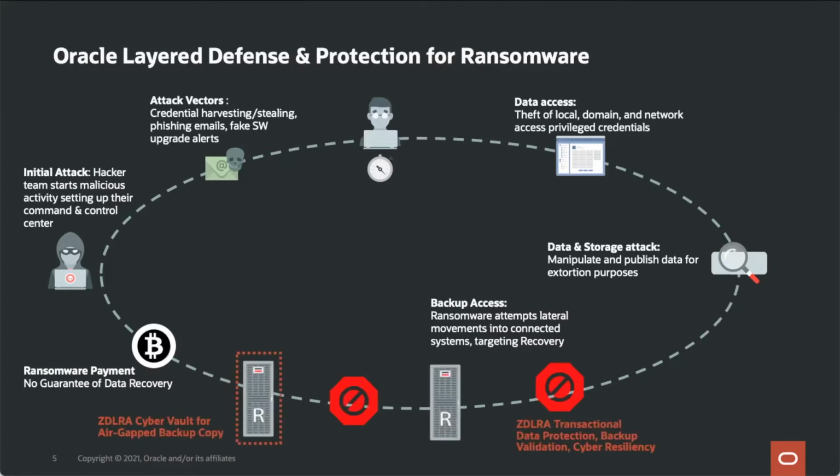So I want to start by talking about the foundation. You need good backup and recovery for the Oracle database. The Recovery Appliance has a cyber vault architecture, which can be air vaulted so that you have a backup copy that is off the network. The Recovery Appliance also has transactional data protection, backup validation, and cyber resiliency built in. So, if you've got that good layer for backup and recovery, the Oracle database covered, you've got a fallback position, and that's kind of your foundation.